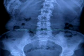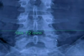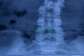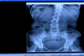Get this even, and then go up to here, and then we know that the patient has a pelvic unleveling of a very small millimeter length, 164.72 millimeters, a difference in pelvic height.